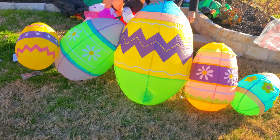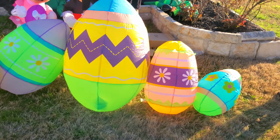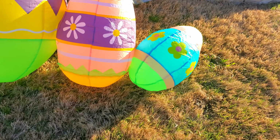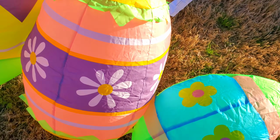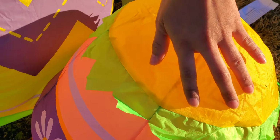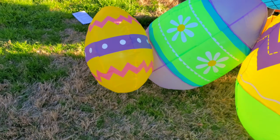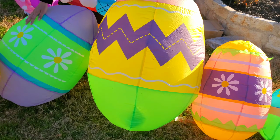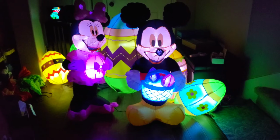Oh my goodness, here they are now. The wind is picking up, of course. It always picks up when we have our inflatables up. Now they're finally inflated. So here you can see the cute eggs. Yeah, this one has flowers, and that one has like a little border on it. It looks like you're wearing a flower crown. Yeah, they're all different. It's so cute. And I like that one with the daisies. All that we would need to show you is what they look like at night.